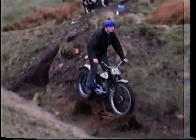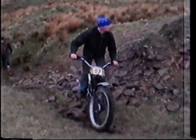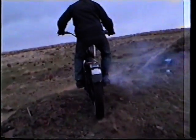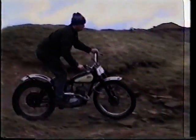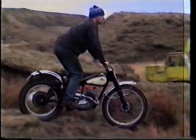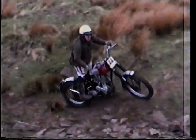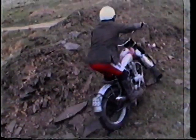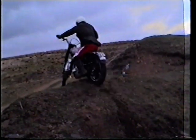This is N. Gregg on his BSA Bantam. Just like my little Bantam. Lots of encouragement to get it right. Here's another rigid machine, ridden by Dave Jones. It's a 350 Ariel. Well, just keeps it going. Did he get it through the end cards?